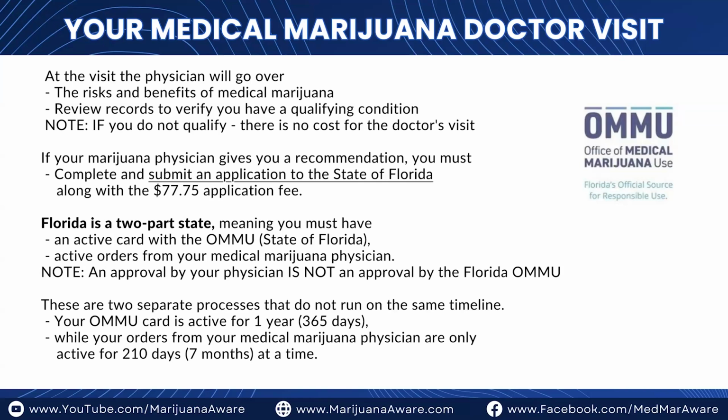Yeah, absolutely. So at the visit, first thing is the doctor is going to review your medical records, and they are going to be the one to assess whether or not you have a qualifying condition. Once they've assessed that you have a qualifying condition, they're going to sit down with you, go over the risks and benefits, pros and cons of medical cannabis for you, because it is an individualized treatment plan to you. And again, if you don't qualify, you don't pay for the doctor's visit.